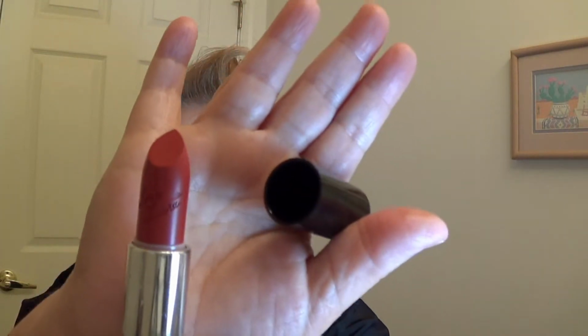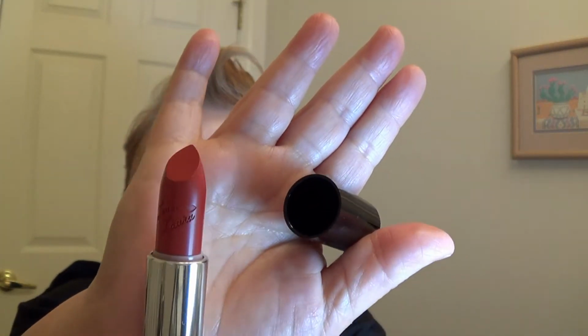I love that every tube has Love Laura etched on the side of it. I don't know if you can see that, but I thought that was a pretty cool touch. Okay, so there's Spiced Ginger. That's another relatively light shade, but still plenty of color payoff. Next is Warm Berry. I believe that's the one I'm wearing. I know it's a berry something. Warm Berry, yeah, I think that's it.